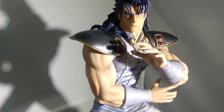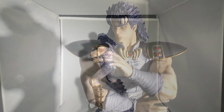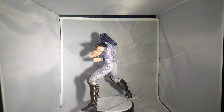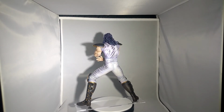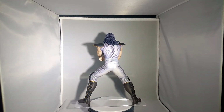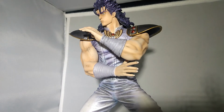I'm not Kira Yoshikage, so I'm not really into hands. But from where I'm standing, you can kind of see the details they put in his fingers. Alright, my apologies, but yes, I was lucky enough.